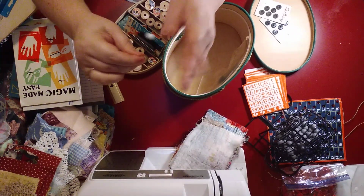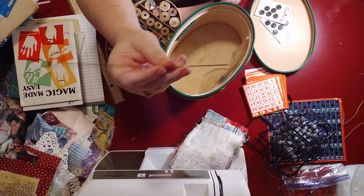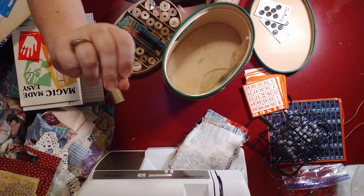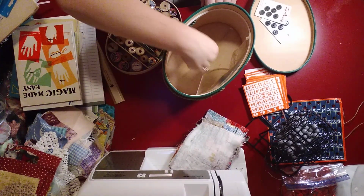pin, because it's just like one little thing on it, and it's just, I mean, look how long that is. If anybody knows what kind of pin this is, can you let me know in the comments? It might be a hat pin, but it just seems awfully long for that. My grandmother had hat pins, and I don't remember any of them being this long.